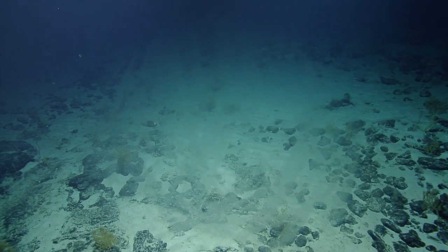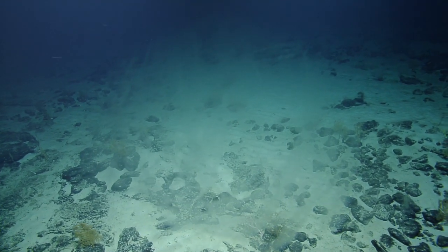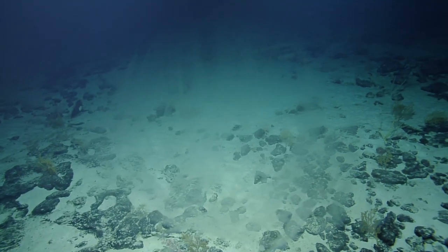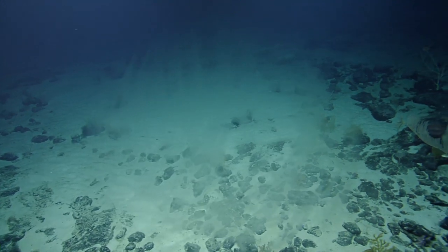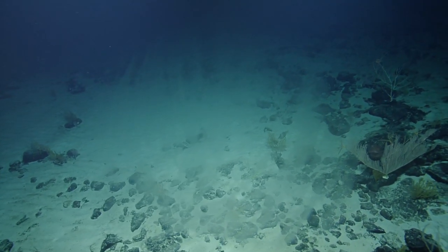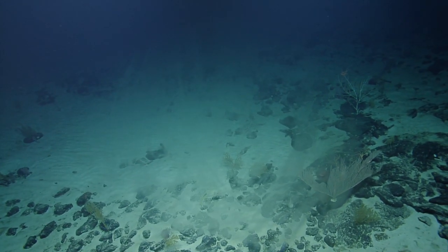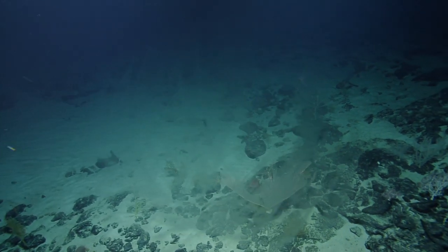Brian, you work a lot with the Phoenix Islands. How does this area compare with the Phoenix Islands? It's pretty similar in a lot of ways. Similar species, similar kind of topography or bathymetry.